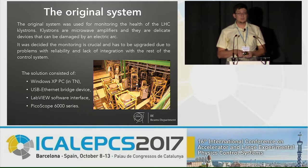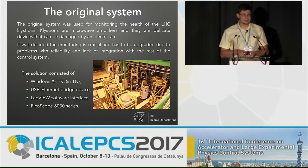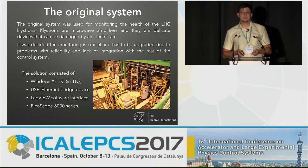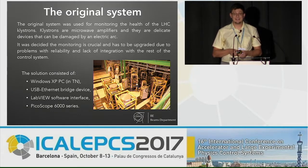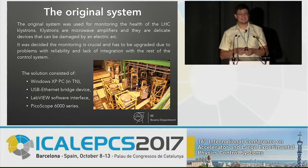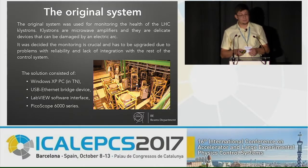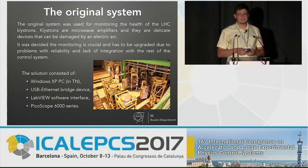And we already had a system, but unfortunately, it wasn't reliable enough. So basically, it consisted of a Windows XP PC that was running in the technical network. And we often found out that it was shut down for an unknown reason. And even if it was running, the software that was running on the PC often was not working. So even if we wanted to debug the accelerator, we often found out that there were no traces of things that were happening. And also it used some custom USB to Ethernet bridge, which had drivers only for Windows. The device that was doing the acquisition is a Picoscope 6000 series oscilloscope from Pico Technology.